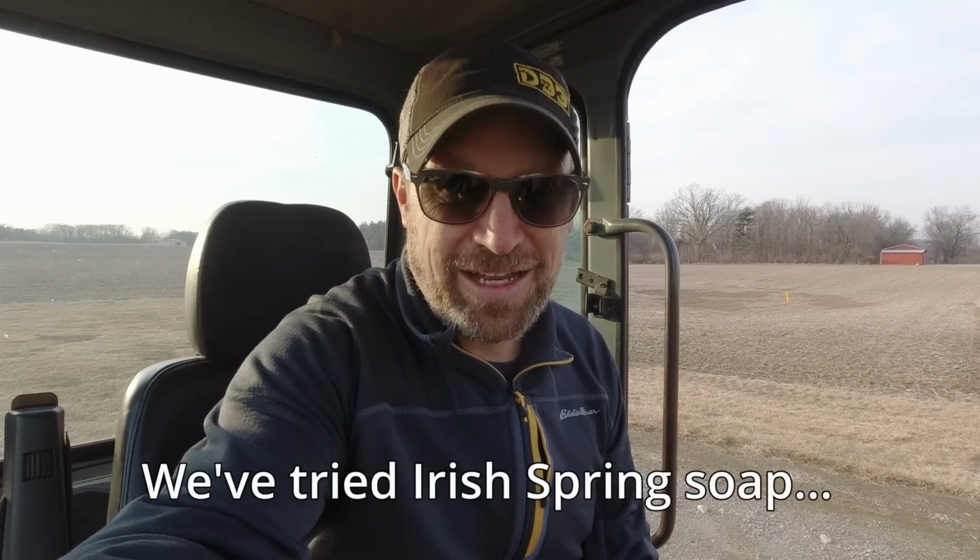How do you keep mice out of equipment when it sits over time? Anybody got any good ideas for keeping mice out of the equipment when it sits over time? Because they like it in the mini excavator.